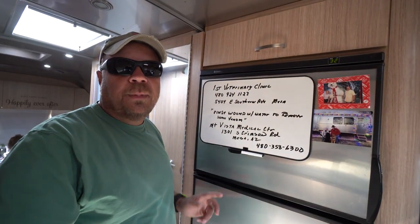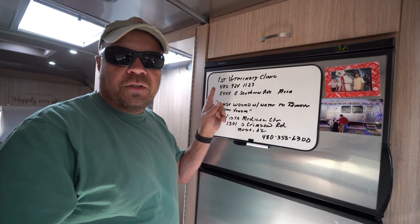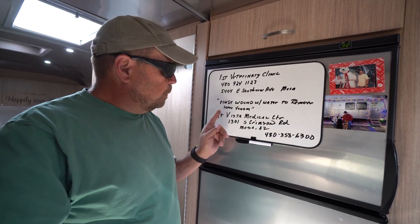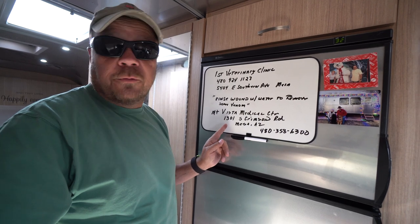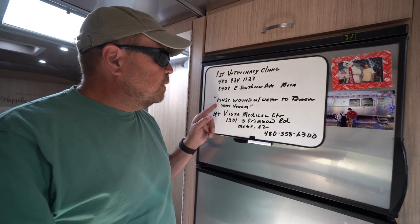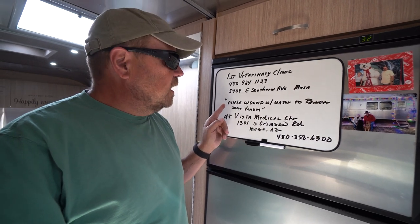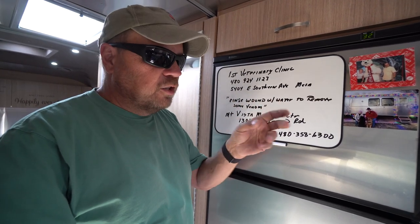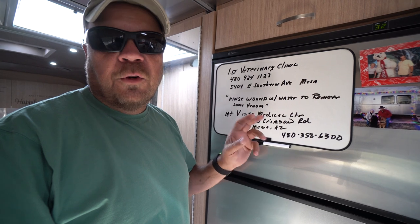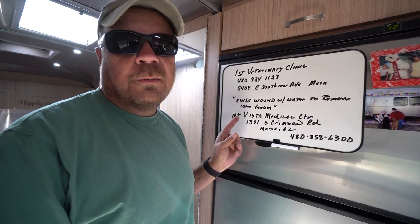One of the things we did when we got here, because of the warning on the snakes, is we updated our whiteboard and we put the closest emergency veterinary clinic on here. We've got the address and the phone number here. We also put the address for the closest medical center for people, just in case either of us got in an issue with a snake bite. And we put what to do. Basically, if you get bit by a rattlesnake, the first thing you need to do is rinse the wound with water. Just use a squirt bottle and flush it with water, to get any additional venom out of it before it gets into your bloodstream. We think this was a good idea, and we'll probably continue this as we go to different campgrounds.